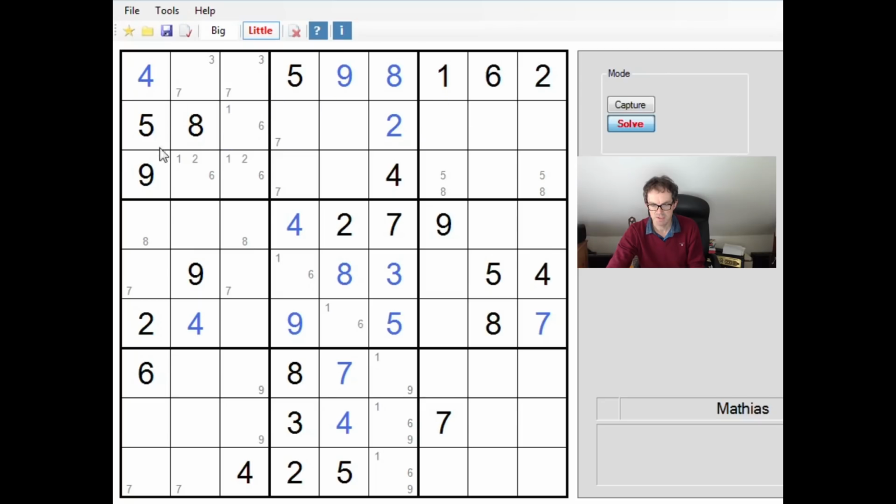See, no 6s and 7s in rows 2 and 3 yet, so I can't really restrict that further. 6, 7. And then up the central column we need 1, 3 and 6. And again, I've got no 3s on either side there to help me out with that. Don't forget this 5, 8 pair. Okay. But I feel we've made reasonable progress. Just hope I've not missed anything else easy.